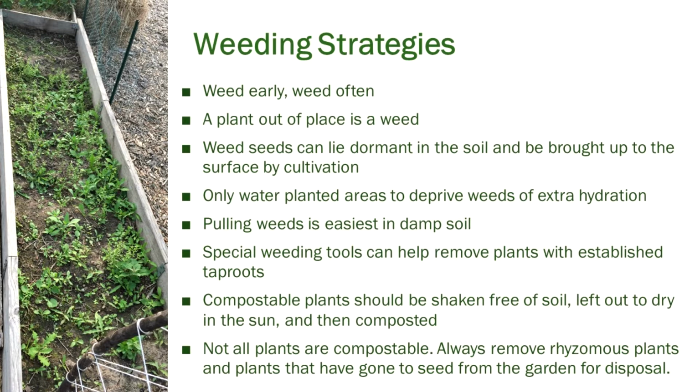There are special weeding tools to help remove plants with established taproots. We have some that we will put out with the communal tools. Compostable plants should be shaken free of soil and left to dry in the sun before composting. If you're weeding when the soil is muddy, this becomes difficult. Keep in mind that not all plants are compostable.